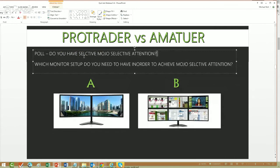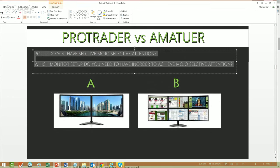I'm doing another poll. So the last poll, this is selective attention. Answer is A or B. Start a poll. Do you have selective attention? Which monitor setup would you have to have in order to achieve selective attention for a trader? Which monitor setup you guys want? Which setup you want?